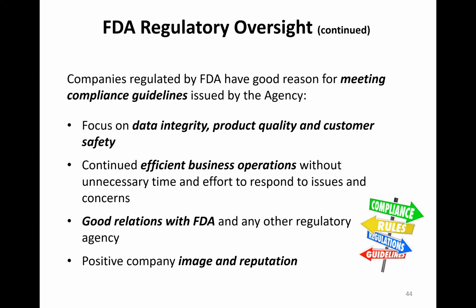So companies have many good reasons for meeting compliance guidelines. You want data integrity, product quality, customer safety, but you also gain efficient business operations because you're doing things right the first time, avoiding unnecessary time and effort to fix things that weren't done right. You'll promote good relations with FDA, other regulatory agencies as well, and you'll have a positive company image and reputation out there.